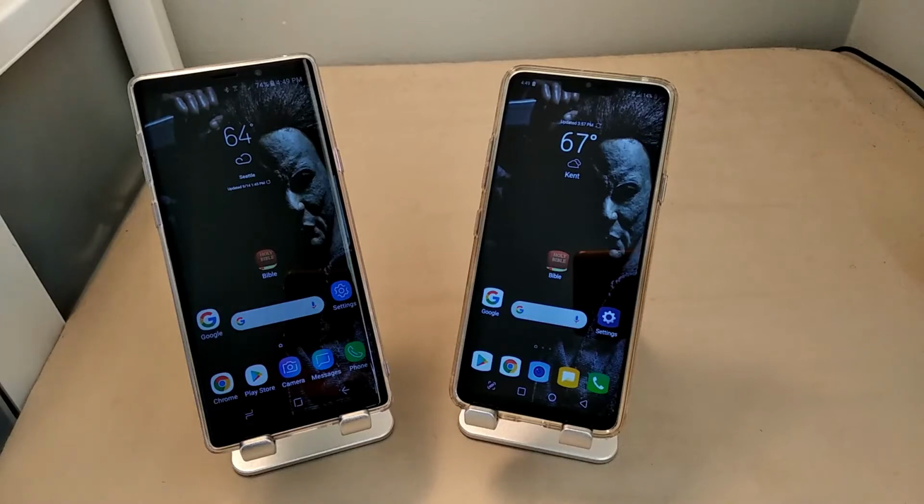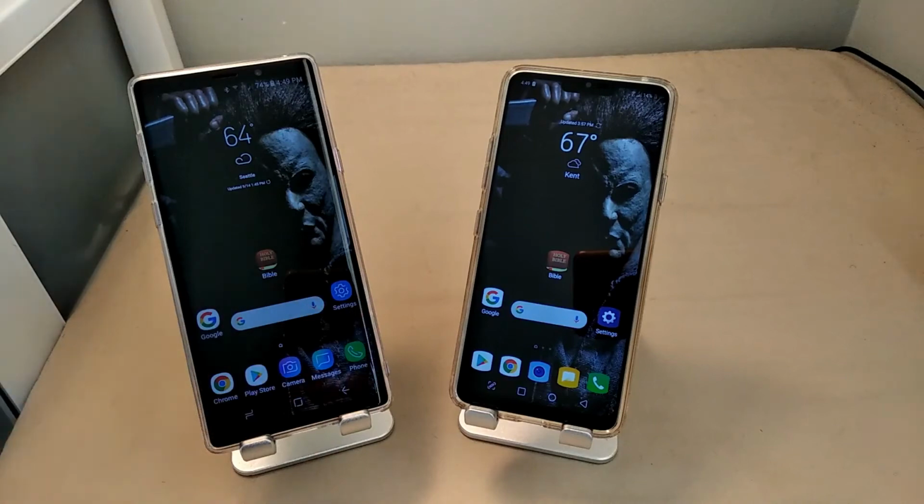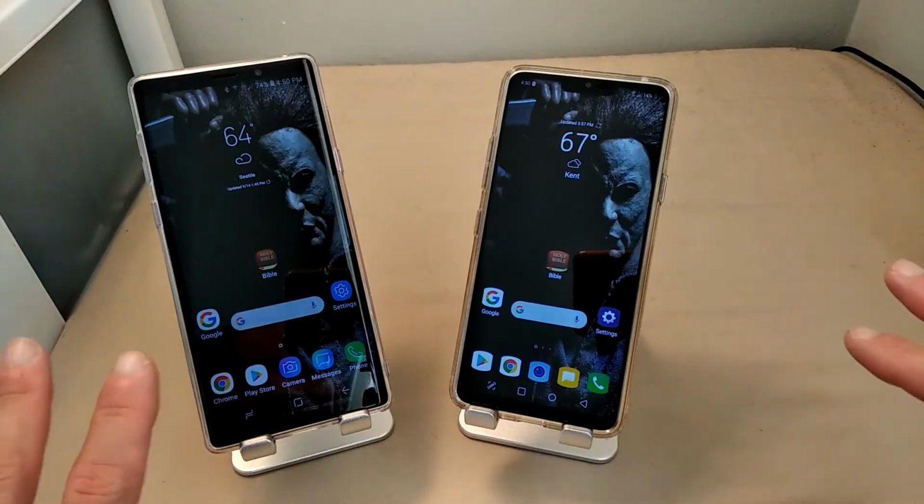But yeah, so now the Note here is coming with 6 gigs of RAM and a Snapdragon 845 processor. It comes preloaded with 128 gigs of storage that can be expanded up to 2 terabytes. Now the LG G7 ThinQ here is packing 4 gigs of RAM and 64 gigs of internal storage, and LG is claiming that with SD card expansion this can also be expanded up to 2 terabytes. So a bit of a difference here from the storage standpoint.